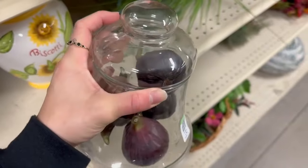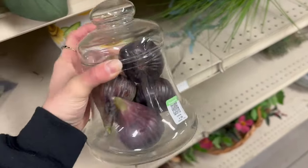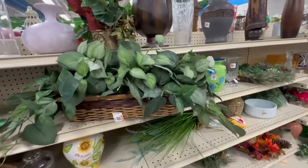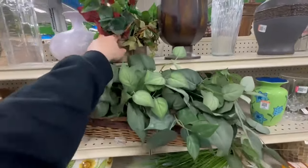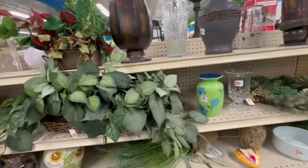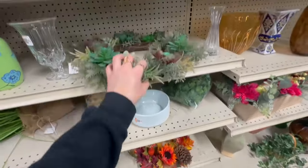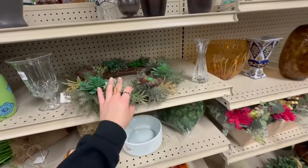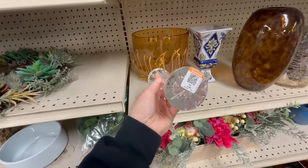This little apothecary jar shaped like a bell is super cute for Christmas. Also, the figs inside were pretty good quality, and the whole thing was $5. I really enjoyed it. Pro tip, if you need some greenery, go to the thrift store. They always have some, and these two pieces were really good quality. We're going to see an arrangement here in just a second that's absolutely stunning, as well as this little vase. Oh my god, it's so cute.